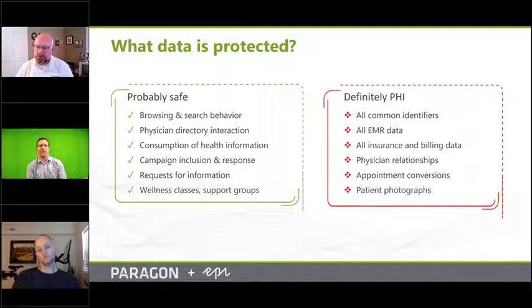So probably safe, things like browsing and search behavior, on-site search, off-site search, what they click on, clickstream type interactions, all generally not considered protected. Physician directory interactions, so how they search for physicians, even though they may be searching for a particular condition, generally not protected. Consumption of health information, so even though we're looking at symptoms of a particular disease, or self-treatment for a particular condition, generally not protected.